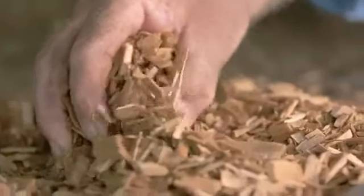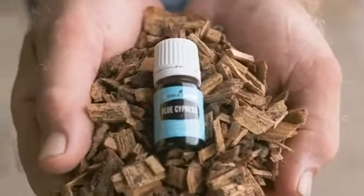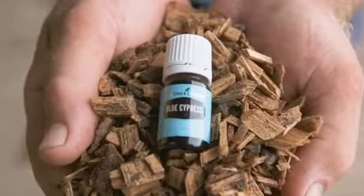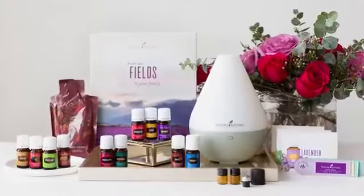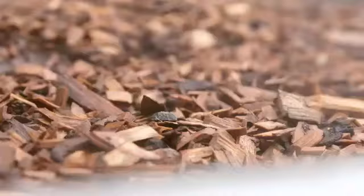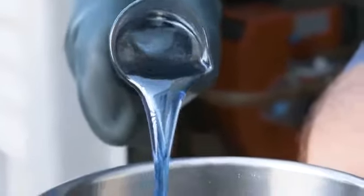To honour the history and practical benefits of this unique botanical, we're bringing blue cypress to you as a pure, authentic essential oil. Like the entire family of Young Living essential oils, blue cypress is crafted according to our rigorous seed-to-seal process.